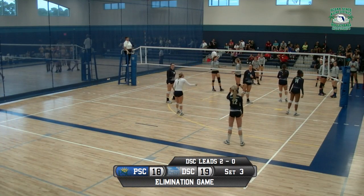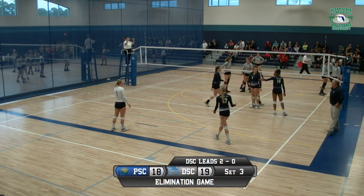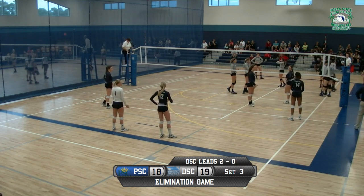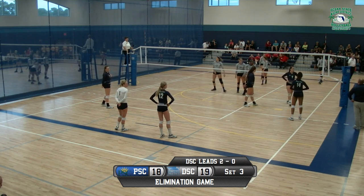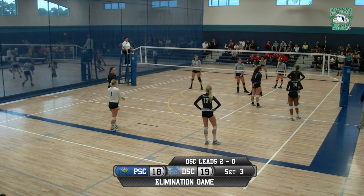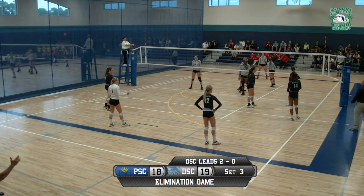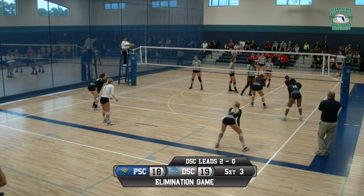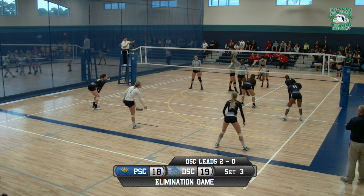And we're back to set 3 of an elimination game between Pensacola State College and Daytona State College. Daytona leading 2-0. Pensacola in a do-or-die situation here as Daytona is on top 19-18. Back to serve now is Janjusevic for Daytona, a serving specialist, if you will. Janjusevic normally comes in to serve. Each coach has used one timeout.